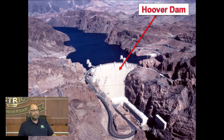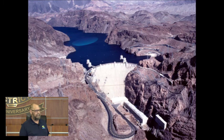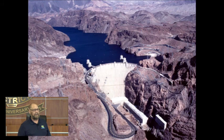And now, if there's a flood on the river, there's Lake Mead behind the dam. The flood waters hit the back of the dam and don't go anywhere. They just are stored. They stay in the lake. And then the water can be released at a nice, even rate so that it doesn't threaten anybody with flooding.